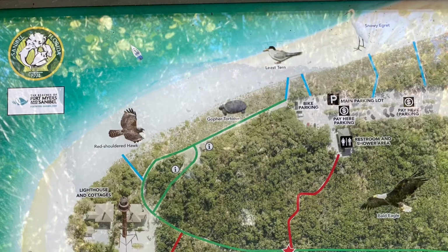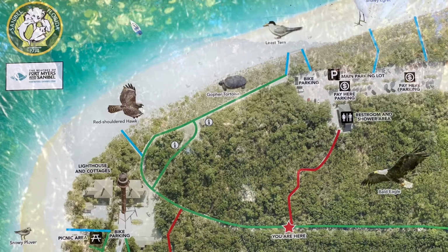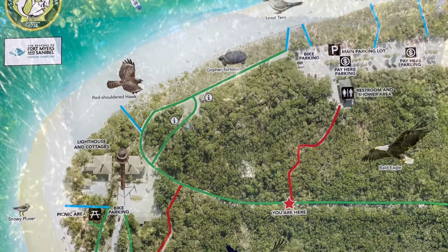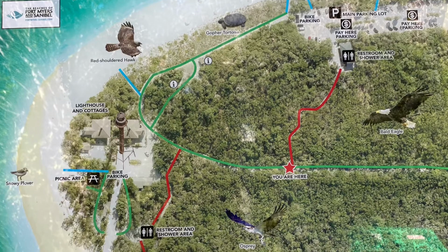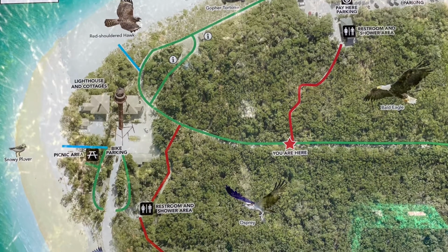Hey everyone, so today I am doing a video on Lighthouse Beach at Sanibel Island. It is right at the tip of Sanibel Island, and there's two distinct areas. There is the beach area and there is the pier area on either side of the island. If you go down to the pier, there's a lot of wildlife.